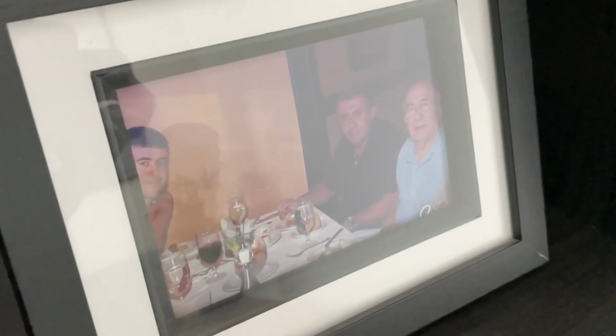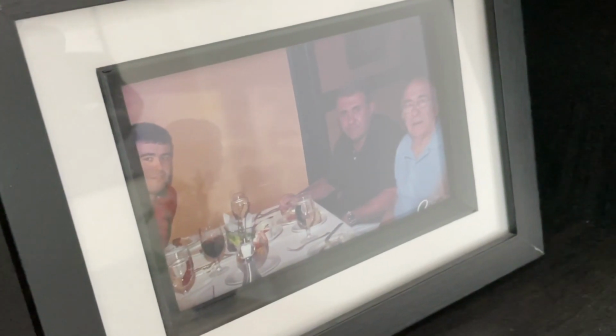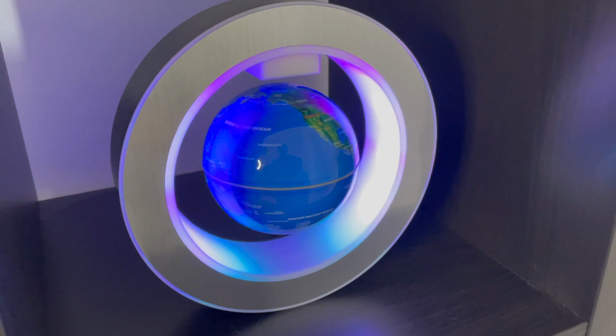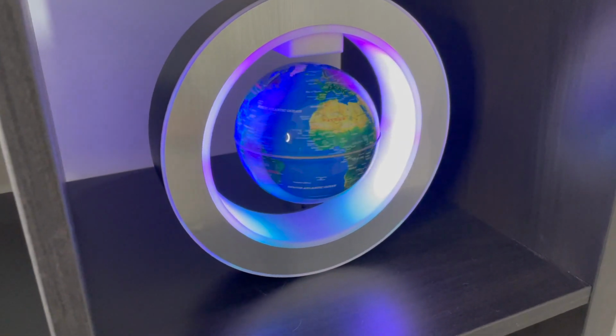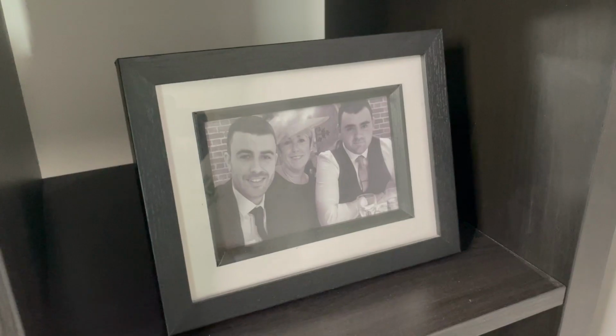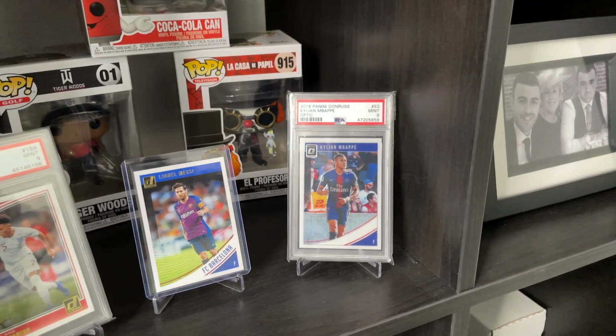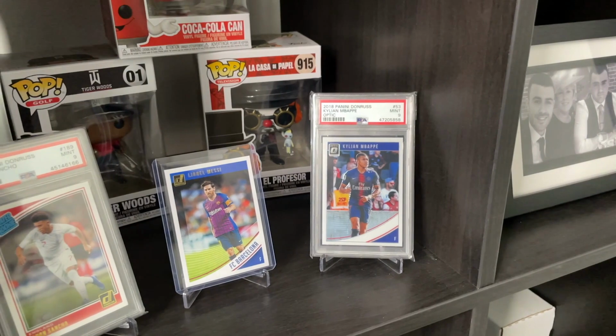Moving on, we have a picture of a 19-year-old me with my dad and my late grandfather in Las Vegas, which is still to this date the best holiday that I have ever been on. And then we have this cool little floating globe thing that my mum got me for my birthday. Moving down onto row number 2, we have a picture of me, my mum and my brother, and then we have a couple of cards from my sports card collection.